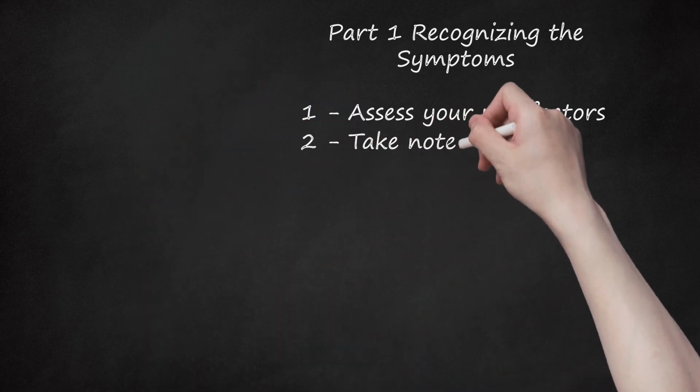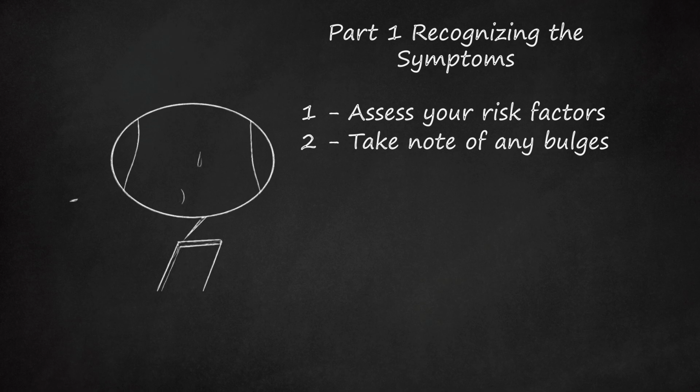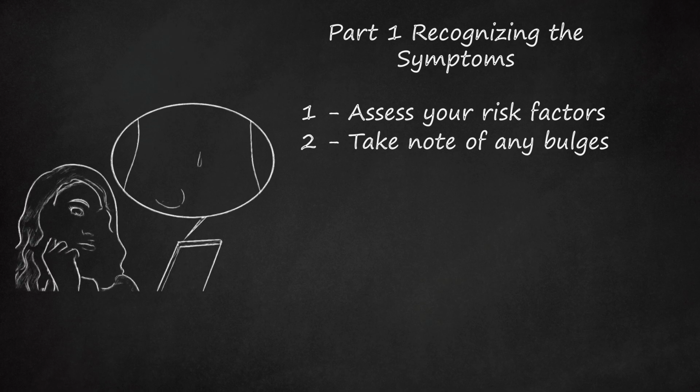2. Take note of any bulges. A hernia is an imperfection in the muscular container of an organ. Because of this imperfection, the organ is pushed through an opening, resulting in a hernia. As the organ comes through the opening, it will create a swollen area or bulge in the skin. A hernia often gets bigger when you are standing or when you are straining. The site of the swollen area may vary depending on what kind of hernia you have.